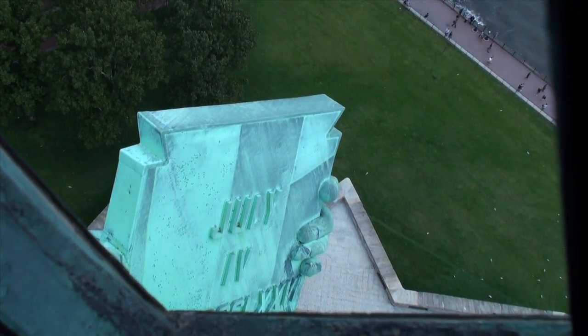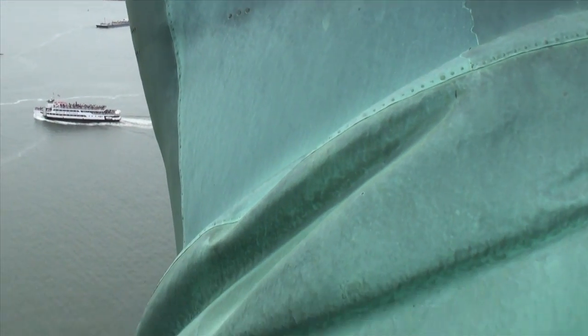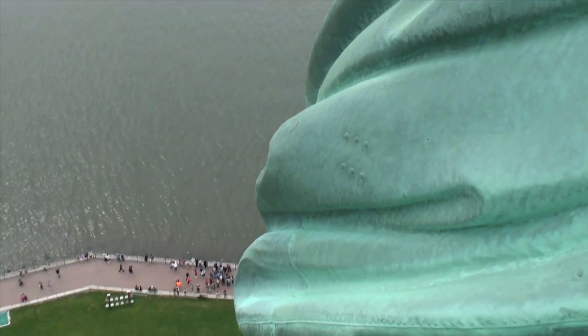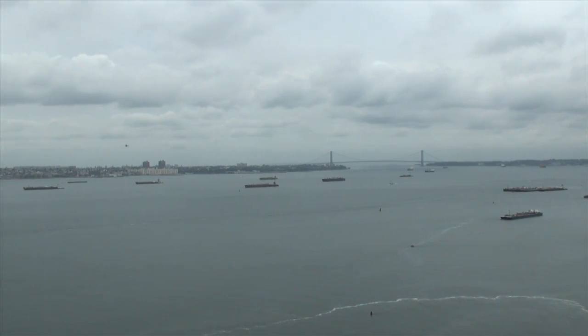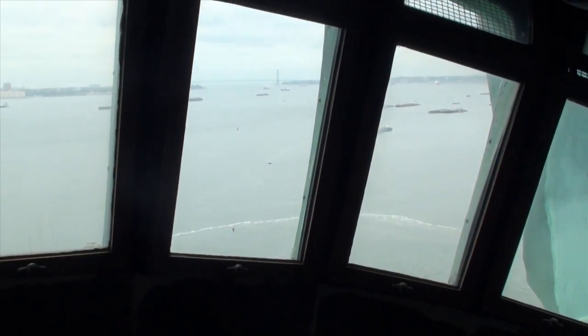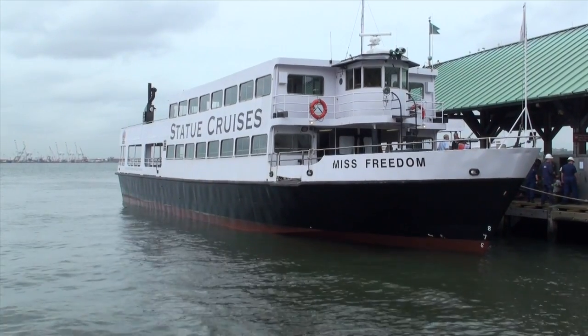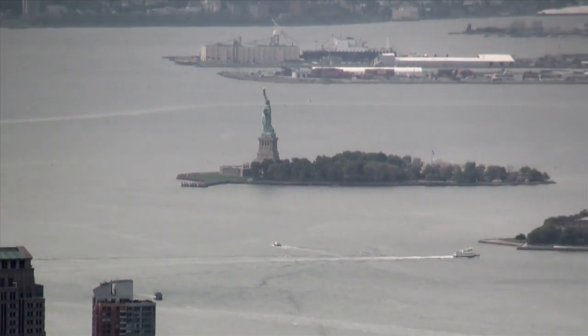From the Crown, we can see views of Brooklyn and the harbor. After our tour of Liberty Island, it's time to board the ferry again to Ellis Island, less than a mile north.